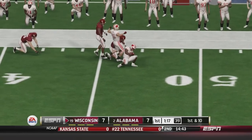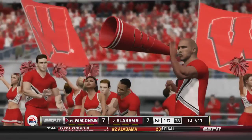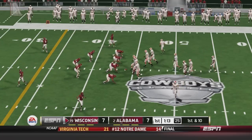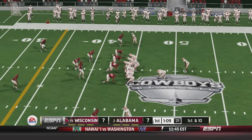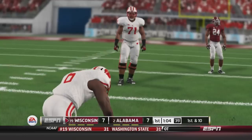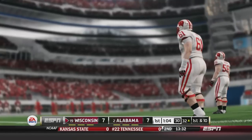Fires that quickly to the tailback. Down on the tackle at the 44-yard line. First down. First and 10. Ball on the 44-yard line. They make the stop right around the 32-yard line. That's good for a gain of 12 yards. That makes it first and 10.